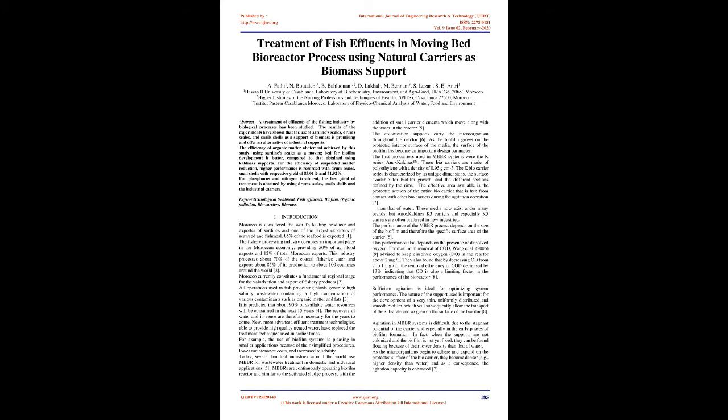The K biocarrier series is characterized by its unique dimensions, the surface available for biofilm growth, and the different sections defined by the rims. The effective area available is the protected section of the entire biocarrier that is free from contact with other biocarriers during the agitation operation, and the density is lower than that of water. These media now exist under many brands, but Kaldnes K3 carriers and especially K5 carriers are often preferred in new industries. The performance of the MBBR process depends on the size of the biofilm and therefore the specific surface area of the carrier.